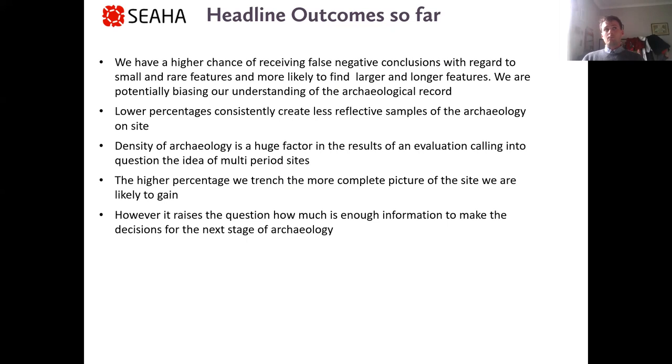So, does that mean, when thinking about the graph that Sandy showed, with the periods and the types of monuments in the historic environment record, that the types of features we have in our historic environment record are there because we're better at finding the larger medieval, Roman type sites, and we're worse at finding our smaller Neolithic, more discrete types of archaeology?